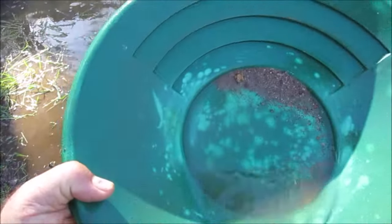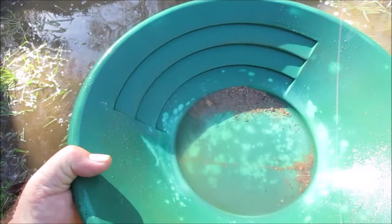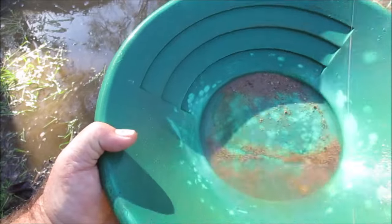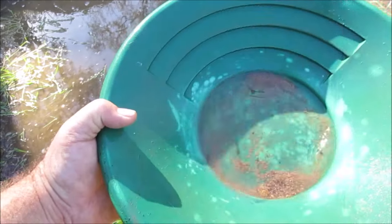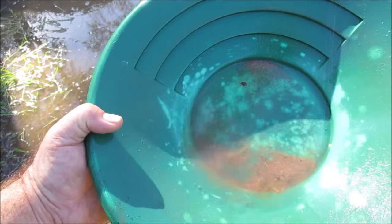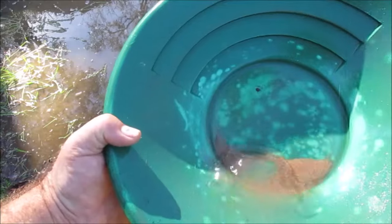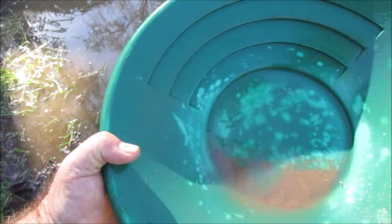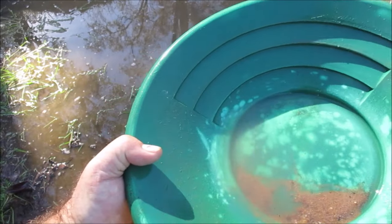Okay, let's have a look, guys. We're in the shade too. My apologies for that. Can't help it though. That sun's still not high enough yet. No, nothing. A little bit of black sand there, but no, there's no gold.